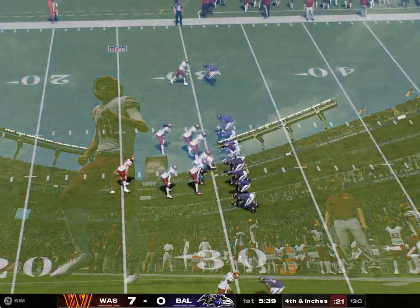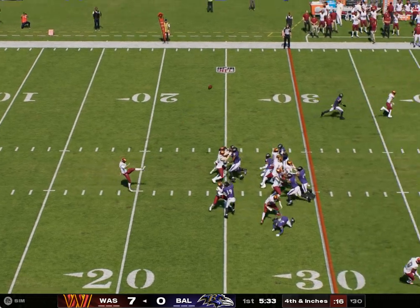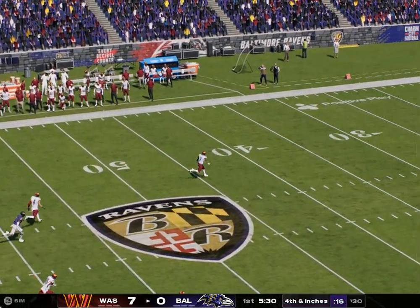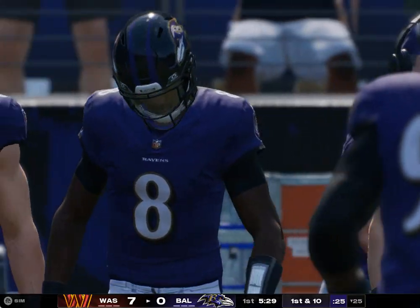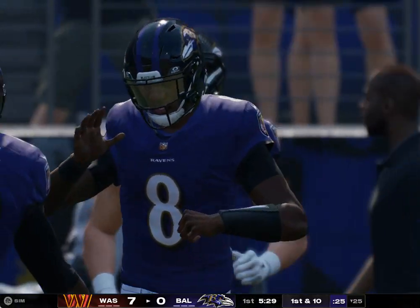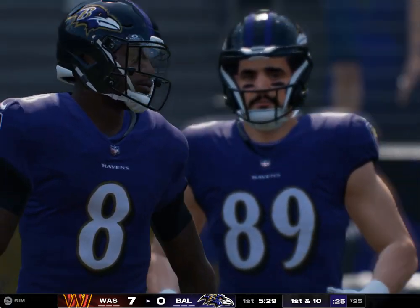So now we bring up fourth and inches. This will be a critical call. So on fourth down, Washington going to call on Tress Way to punt it away. Deontay Hardy back deep, and a fair catch signaled for and taken successfully. Baltimore set to take over here for their second possession of the game. And on the first drive, three and out.